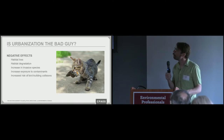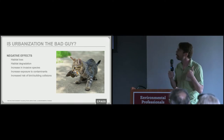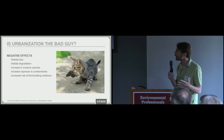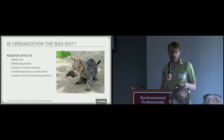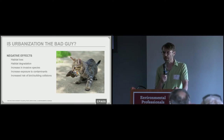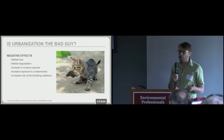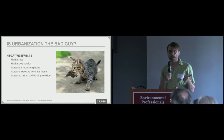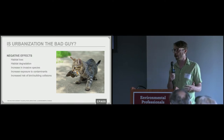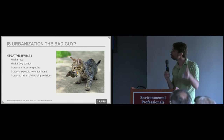Click next again. So we know about all the negative effects that urbanization can lead to. We have habitat loss and degradation. Those are the two obvious ones that we've focused on for a long time. Increase in invasive species, including this one right here that many of you are very familiar with. This is among the leading causes for avian population declines. Increased exposure to contaminants and increased risk of bird building collisions, which is a focus that I spend a lot of my time on and we'll talk about more this morning. So go ahead on to the next slide, please.